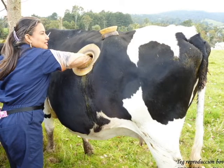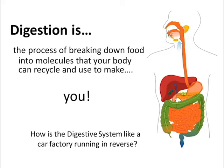And fistulas are still used to study cow digestion. Sorry, it says reproduction. Yeah, and that's what it looks like. So digestion, the whole point of this body system, is the process of breaking down food into molecules that your body can recycle and use to make you.